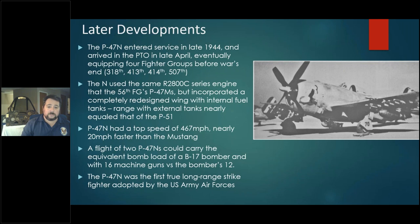Two P-47Ns could carry the same ordnance as a single B-17, and they could carry four more .50 caliber machine guns than a B-17 could. So just a massive amount of ordnance a very, very long way, and it really was greatly effective towards the end of the war.